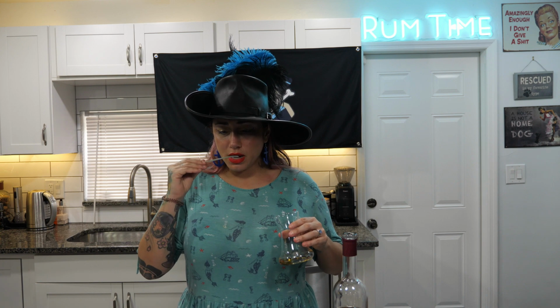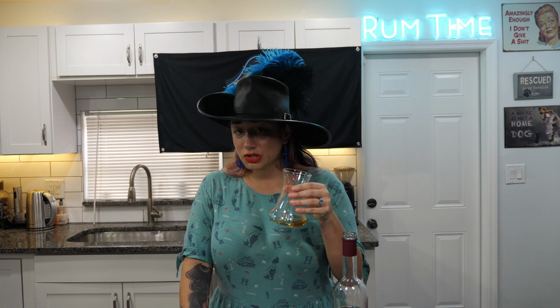Wow. The cask gauge is very, very weak, but I can definitely detect some notes in there. It's definitely stronger in the rum versus on the aroma. So I'm gonna say it does match.